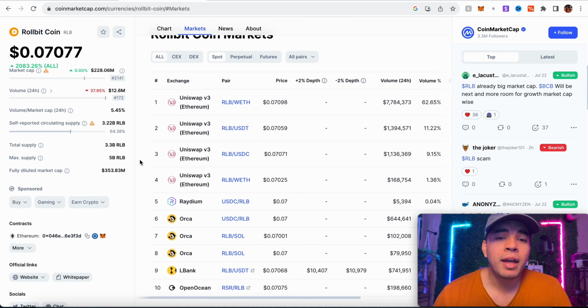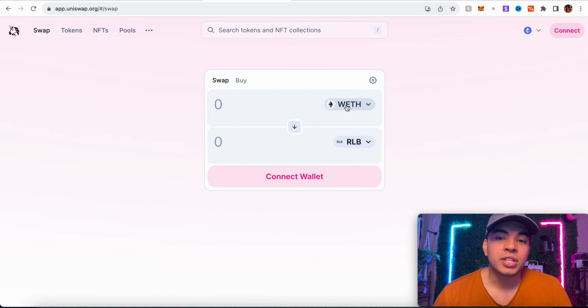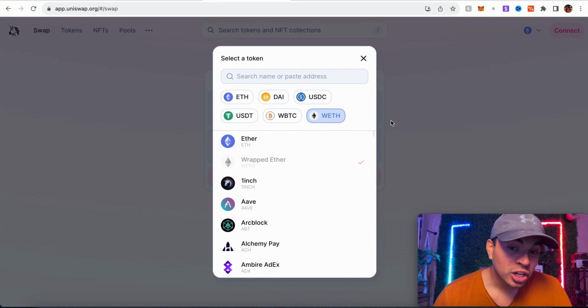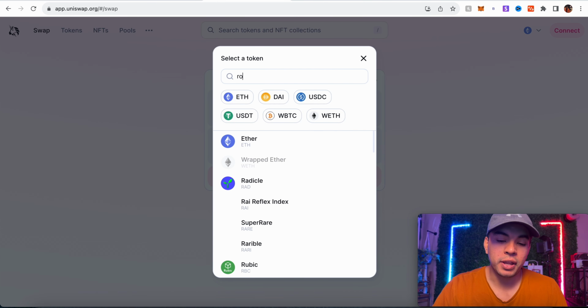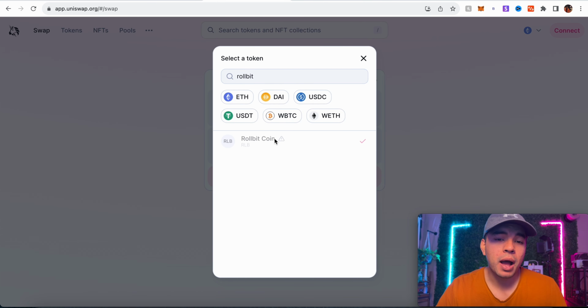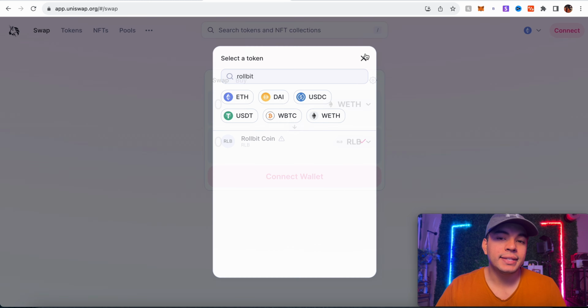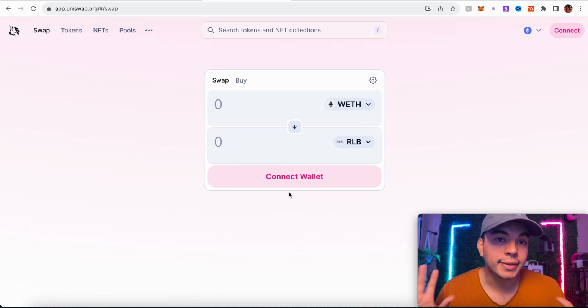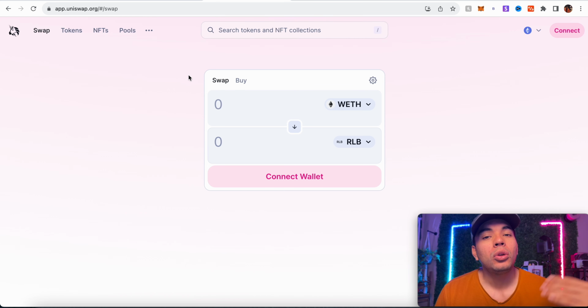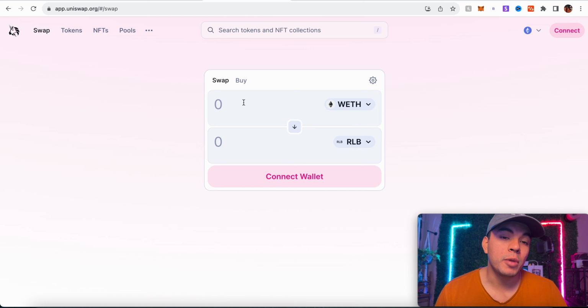And where you're going to find the bulk of that is actually going to be on Uniswap. So if we head on over to Uniswap and you press on the wrapped Ether, right? So it's going to be on the wrapped Ethereum pair, and then you just simply type in Rollbit. It should be the first one that pops up right there. You may or may not get a pop-up that says you understand the consequences of investing into something like Rollbit because it is not available in the US. You have to accept it, of course, and then you can from there trade your wrapped Ethereum to Rollbit.